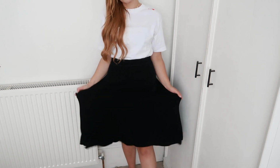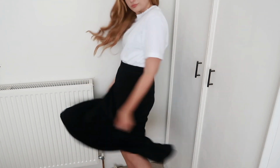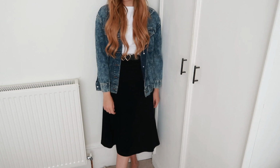I might be wrong, but I also picked up a black midi length skirt. I've been looking for one of these and I found this one for £1. I like midi length skirts. I have one that's a lot more pattern, so I thought it'd be nice to pick up a black one so that I could play around a bit more with pattern on the top and just mix it up a little bit. This one's quite heavy and very thick, so I'm not really sure if it's going to sit very nicely. This is one of the things I haven't tried on, so we will see.